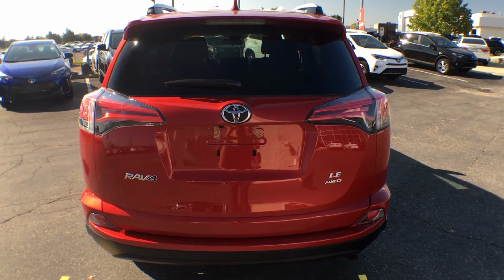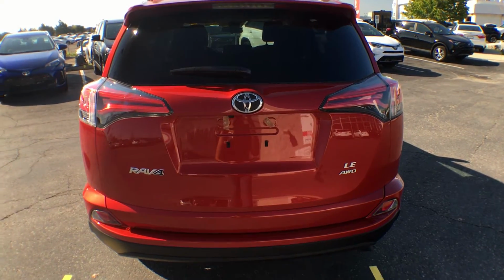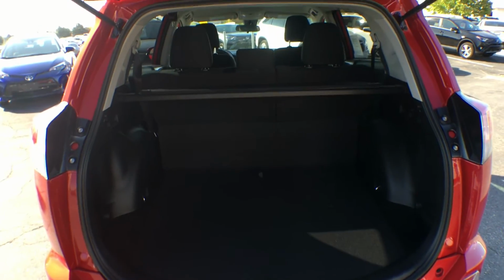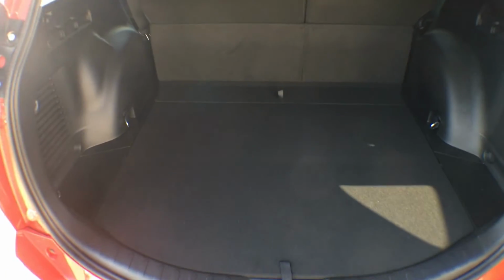So of course what intrigues a lot of people about SUVs is the amount of cargo space they have. So let me show you. To open your liftgate, underneath here there's just a little button. Simply pull that open, and it does have a bit of an assisted opening, so don't worry about not having enough arm power to hoist that open.